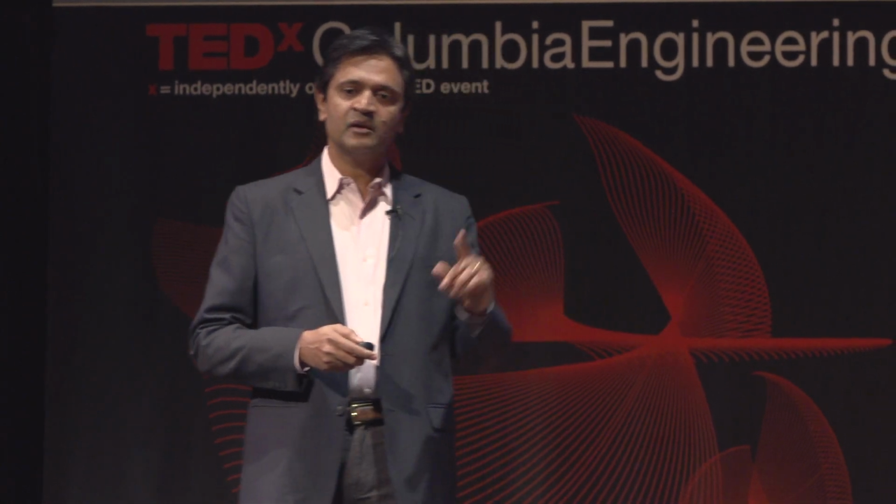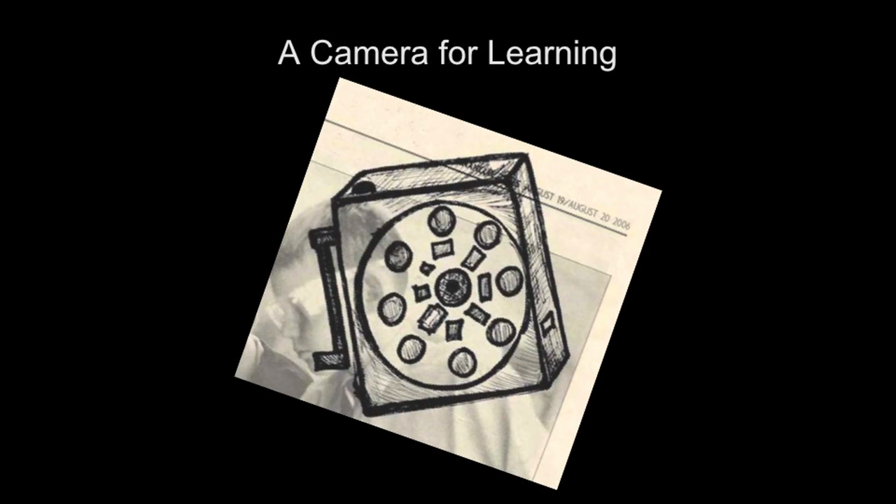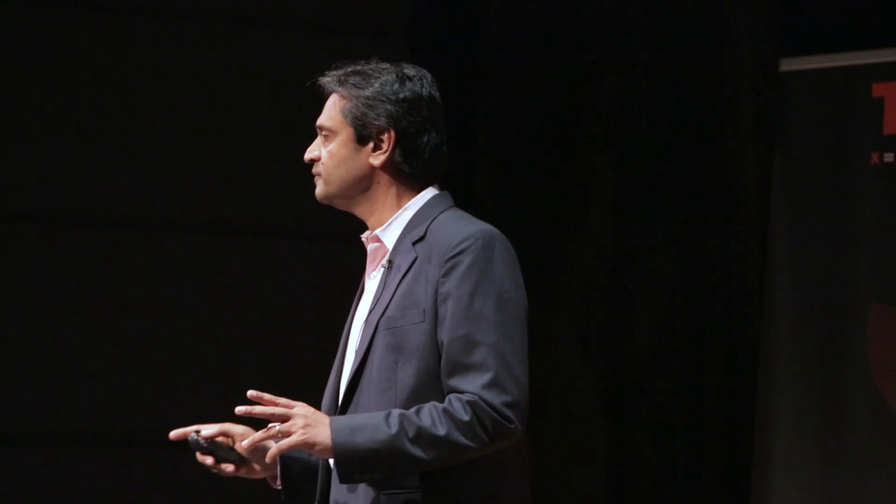So if you design a camera for education, what should it look like? Here is my first sketch. You can see it's an informal sketch. I felt that the camera should have features that are not commonly found in other cameras. On one hand, they should inspire creativity. On another hand, they should expose the user to all the underlying science and engineering concepts. So let me give you a few examples of these features.